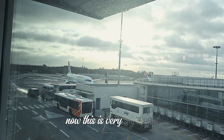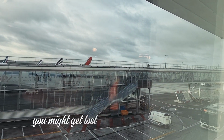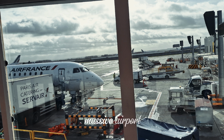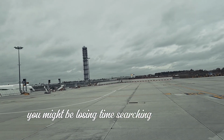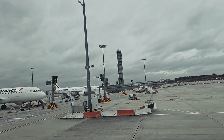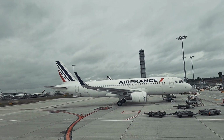Now this is very important. Make sure that you arrive at your airport at least 3 hours before, because if you're new, you might get lost and you might be stressed. Trust me. For example, if you're going to Charles de Gaulle, it is a massive airport, and if you're going for your first time, you might get lost, you might be losing time searching for this and that, asking people and stuff, so it will take a lot of time for you to know where you need to go. So make sure to arrive 3 hours before, and even if there's a long queue, you will not be stressed because you know that you have time in front of you.